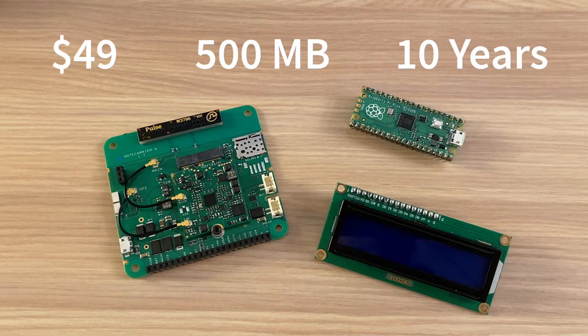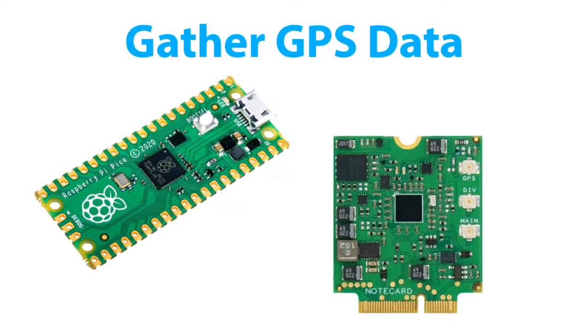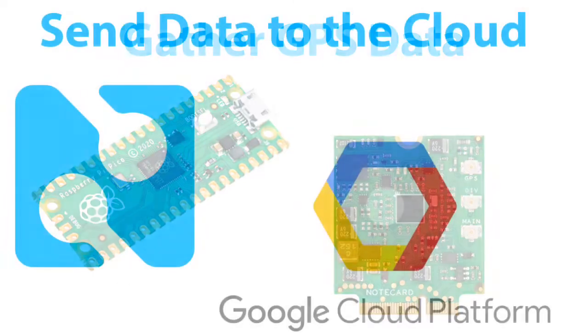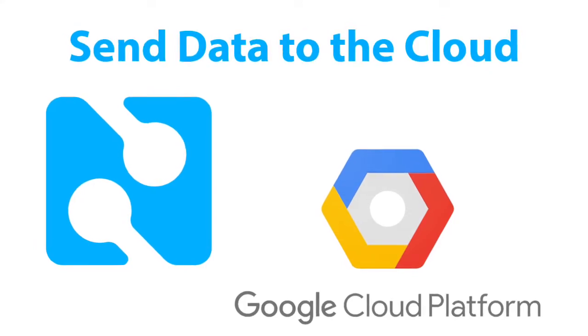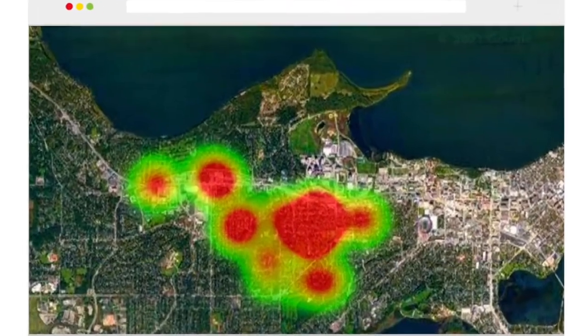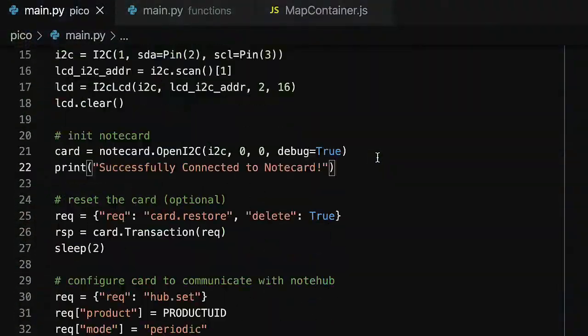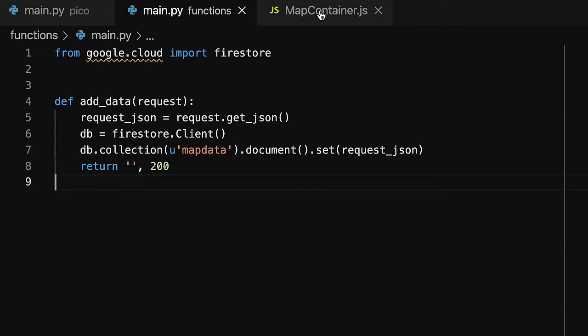By using on-device cellular and GPS, we can gather location and cell signal data, then use the Notecard's cellular features to automatically route accumulated data to Google Cloud Platform, and finally build out a Google Map heat map based on location and signal strength. All using a little Python on the Pico and in a cloud function, and a little JavaScript for the web app.